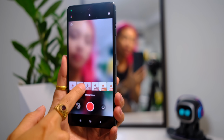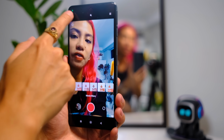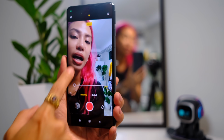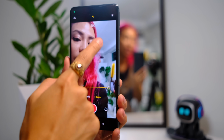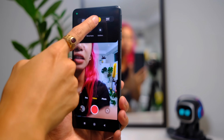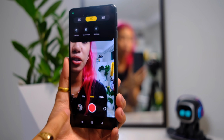On video, we go to selfie. There are different movie filters on selfie video. Can you zoom in or out? No, you cannot. You have a beautify mode and you have bokeh, so look behind me, look at that blur. And then you can shoot up until 1080p 60 FPS up front, and there's also a beautify mode.